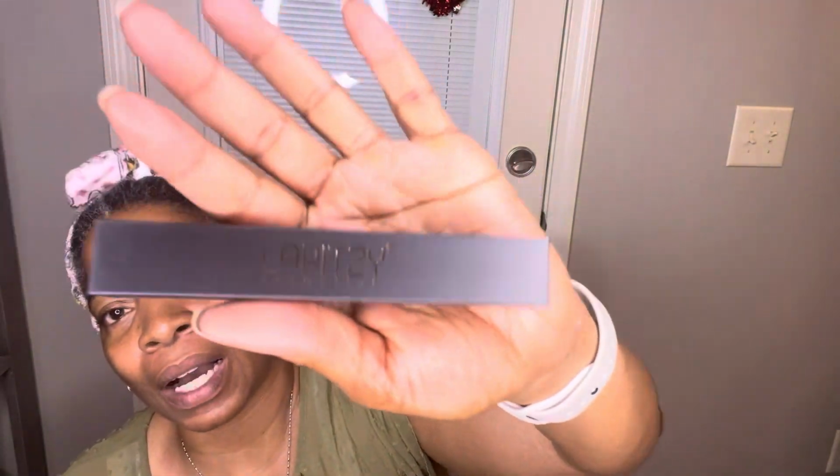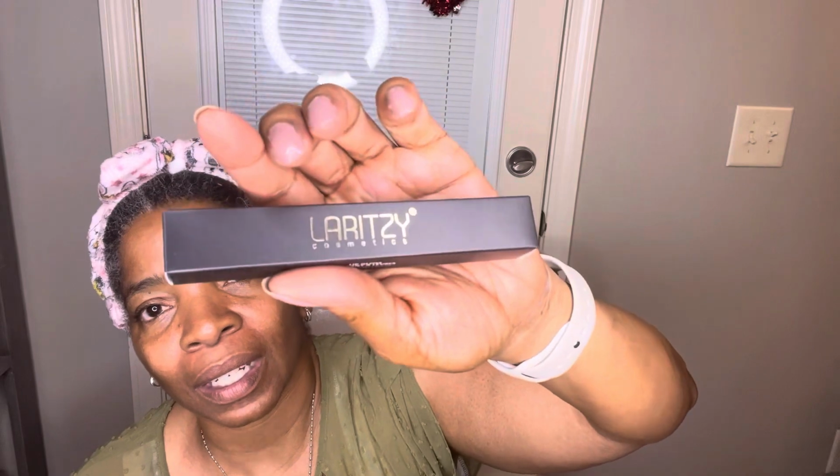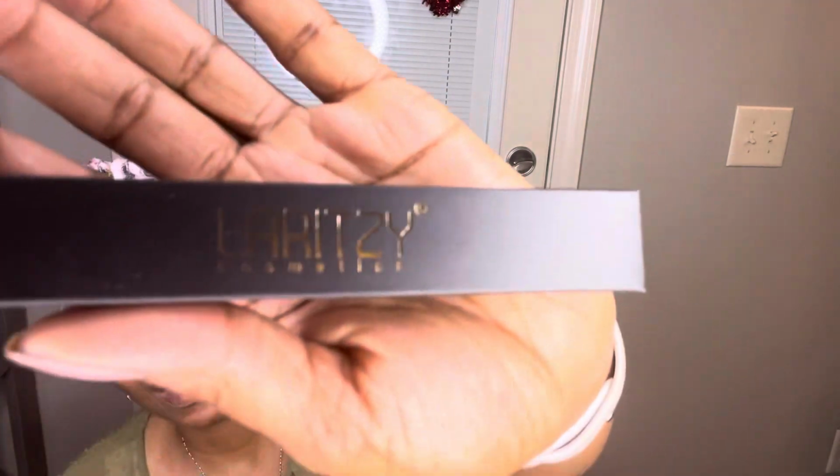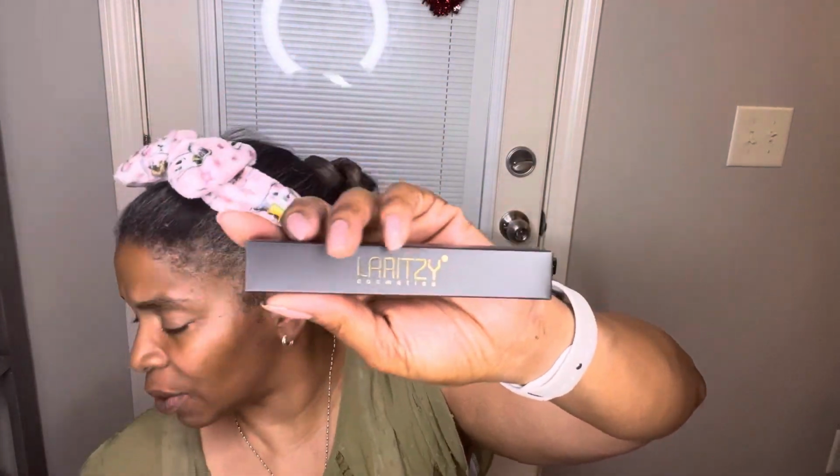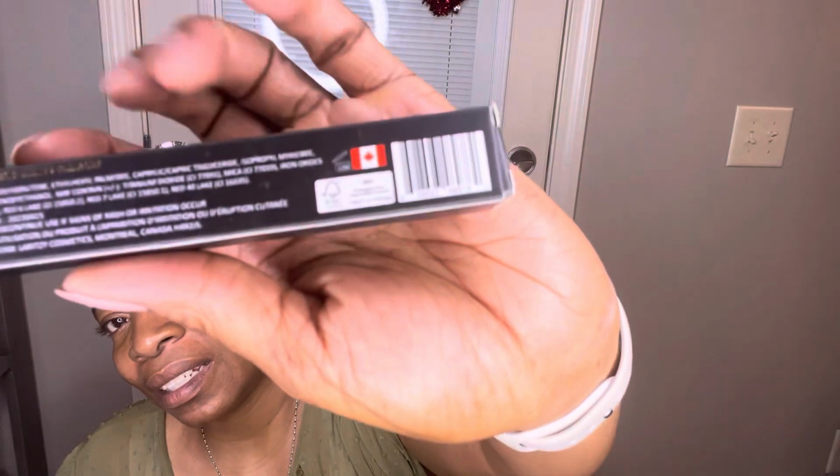All right, turning back here to the Allure Beauty Box. We're pulling out something by Laritzi Cosmetics. I don't have too much from them, but I do get some products from them. This is a lip gloss. It has the Canada symbol there, so maybe it's from Canada. This shade is called Curve.